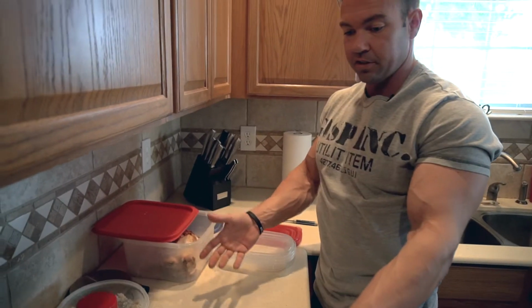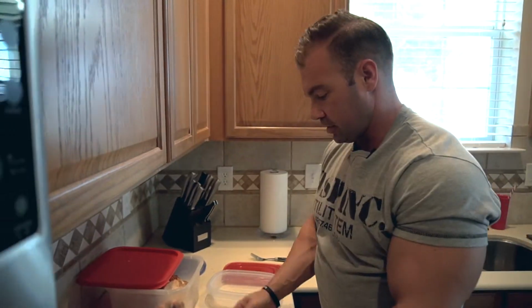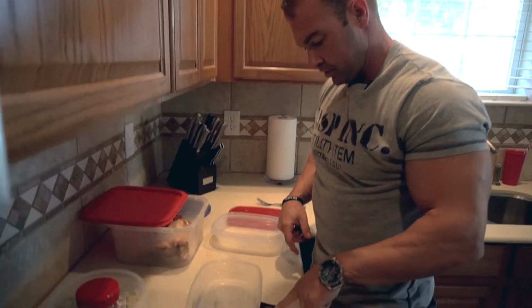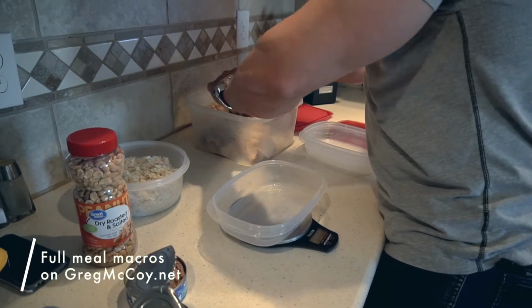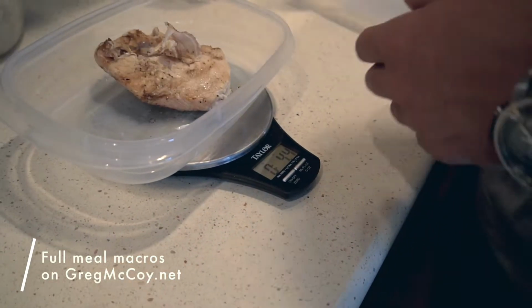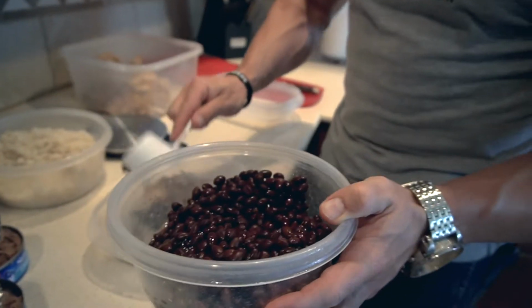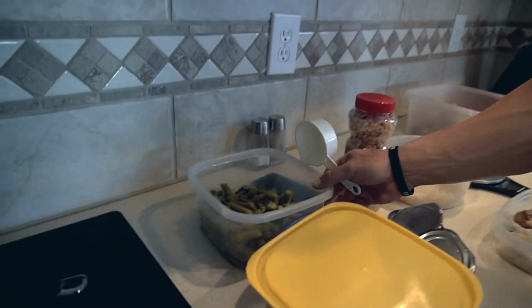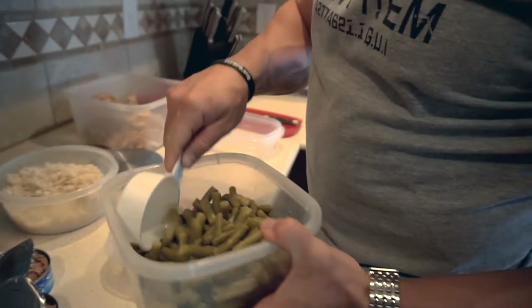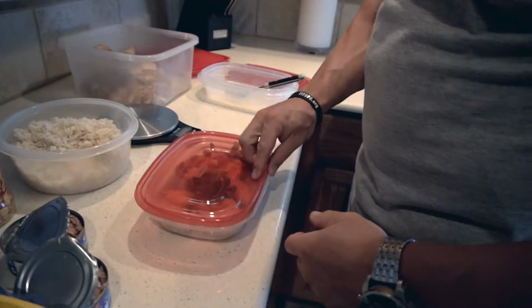This is generally how I do my meals, but I usually just cook in bulk and leave it in the fridge like this, and then in the mornings before I leave, I just have a little assembly line. 6 ounces of chicken. Oh no, 4 ounces of chicken. A cup of the brown rice. 1/4 cup of the black beans. And 1/2 cup of these very fresh looking canned green beans. So that's one. Seal that up.